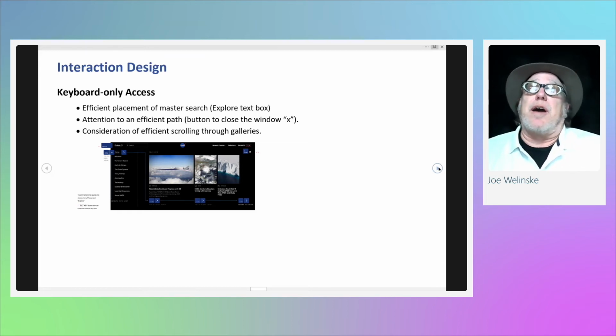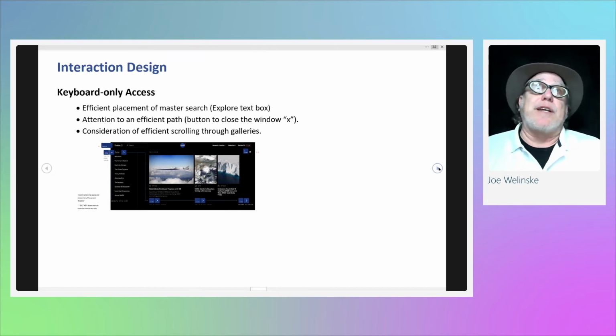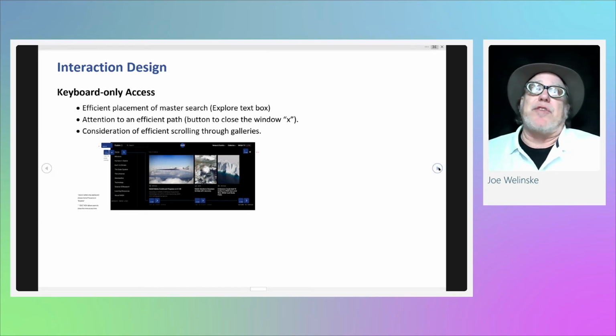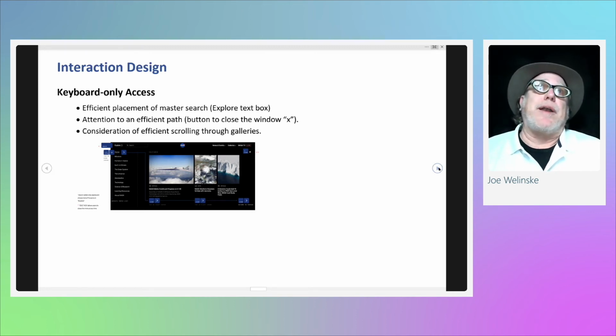And search, for people who may be using keyboard only access and a screen reader, is often relegated in the tab sequence to fairly far along in that tab sequence, often because it's on a logical left to right at the right hand side of a set of menus. And so even though search can be one of the most important places for a person using a screen reader to begin exploring, it's often difficult to get to. And so we have an explore button, explore text box at the very beginning of the sequence.